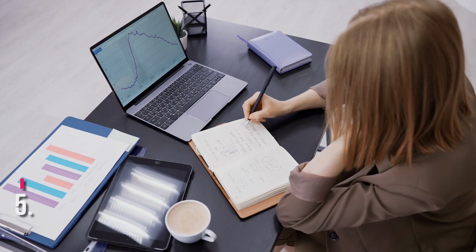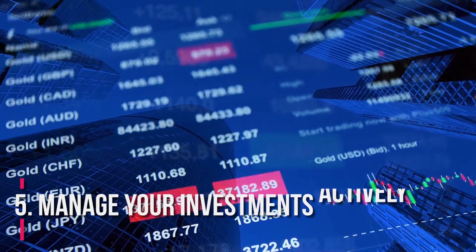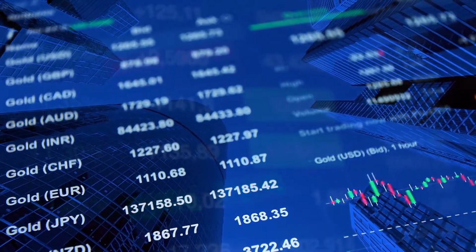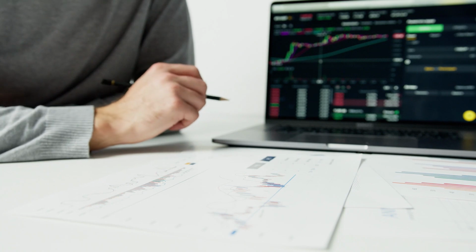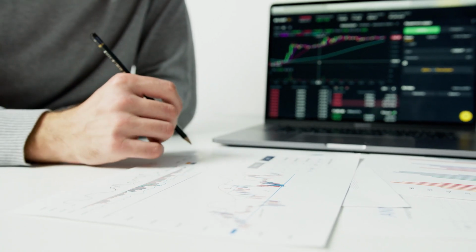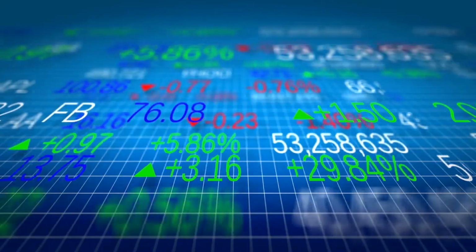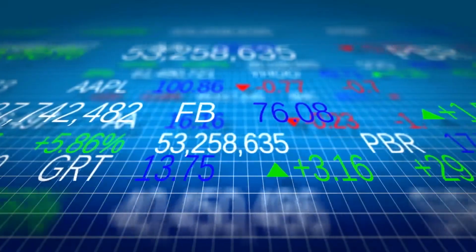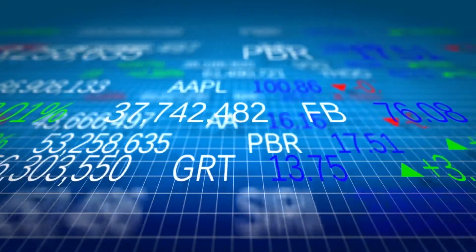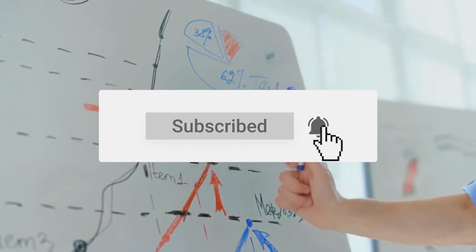Number 5. Manage your investments actively. Another way to capitalize on opportunities while minimizing risk is to become an active, engaged, and educated trader. First and foremost, recognize that the market will be volatile. The value of your investments will fluctuate, and patience is your most valuable asset when it comes to long-term investments such as retirement funds and exchange-traded funds. Despite short-term market volatility, long-term gains will be realized.